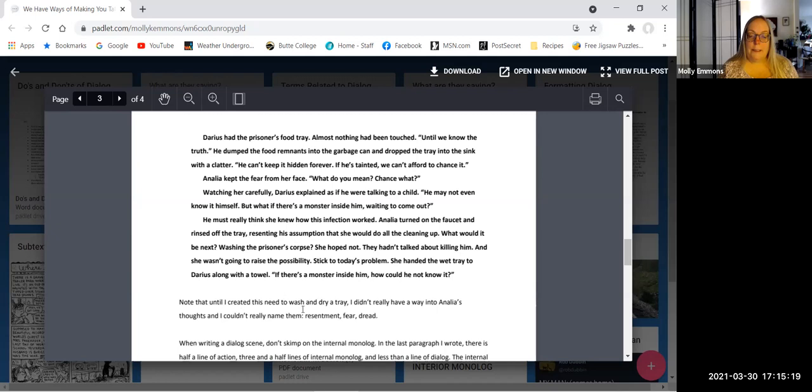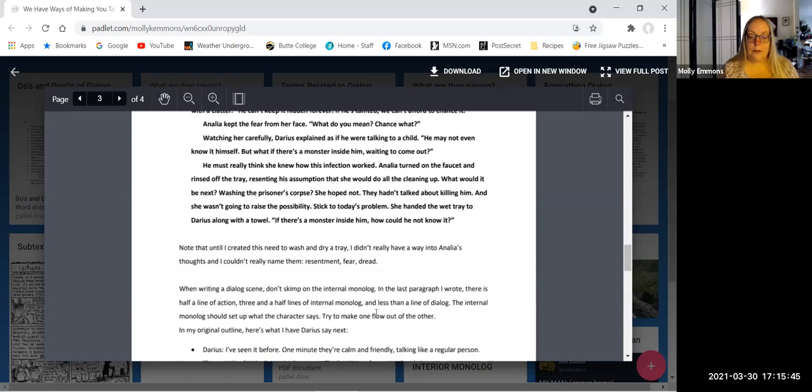Until I created this need to wash and dry a tray, I didn't really have a way into Analia's thoughts, and I couldn't really name them, but they all come out here. Resentment, fear, dread. When writing a dialogue scene, don't skimp on the internal monologue. In this last paragraph I wrote, there's half a line of action, 3.5 lines of internal monologue, and less than a line of dialogue. The internal monologue should set up what the characters say. Try to make one flow out of the other.